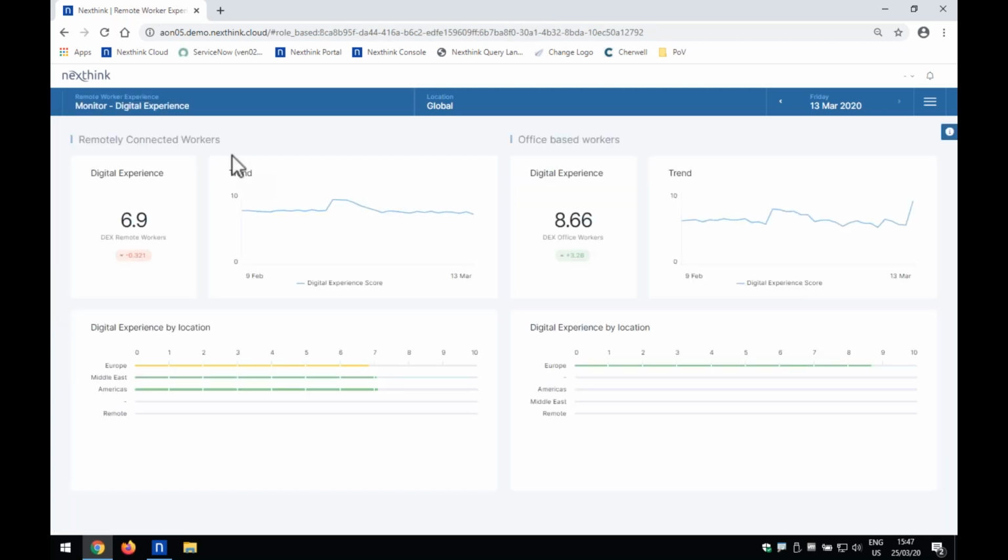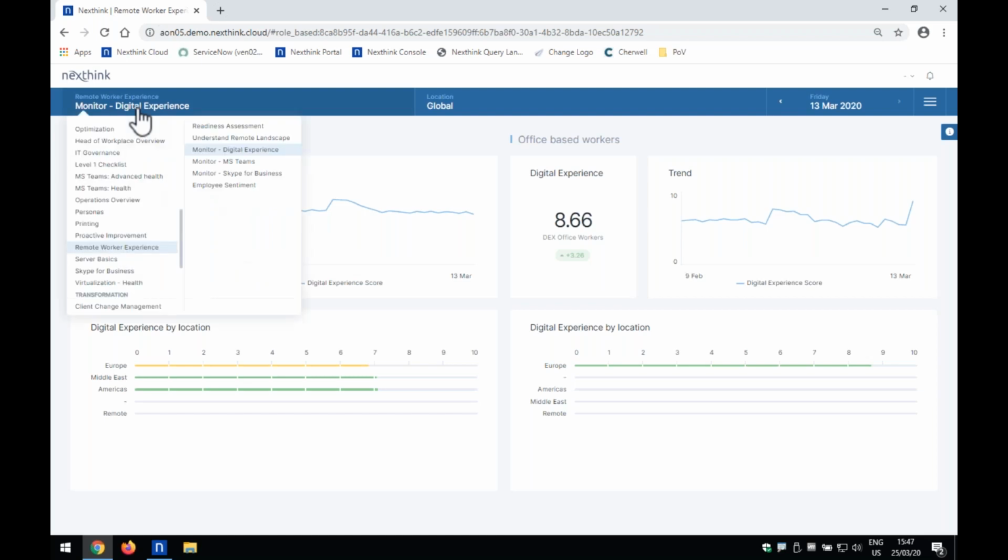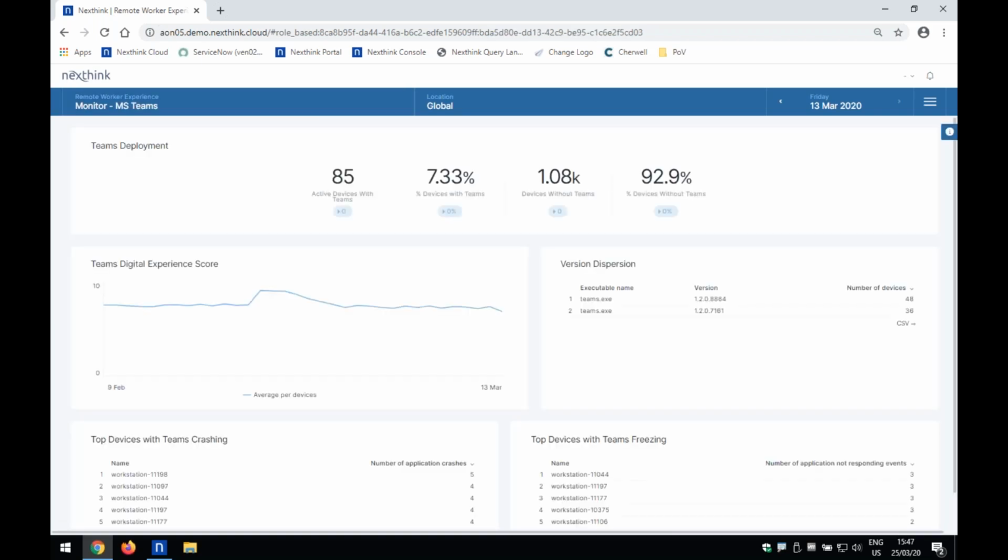Here again, we have a score for people who are office based and people who are remote working based. Again, rolling that information up to provide those digital experience scores, both from a home and from an office perspective. Looking down to various applications, a collaboration application, which is obviously very important in these times, we can look at something like Teams performance for people working at home. Again, just a very brief view of an absolute mountain of information.